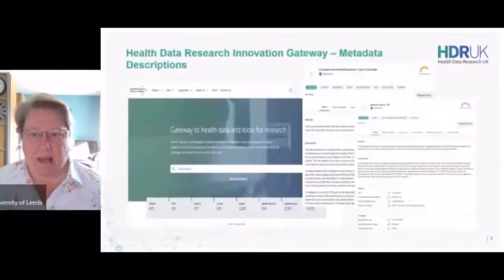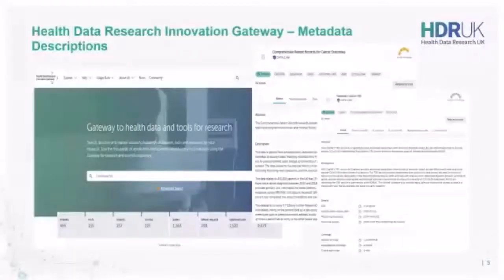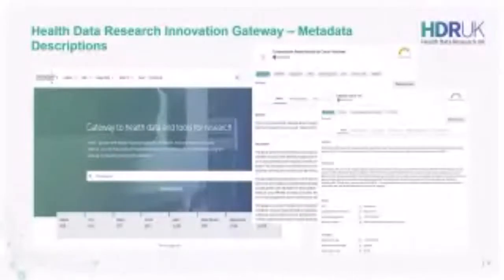I mentioned briefly earlier about the Health Data Research Innovation Gateway, and this is a fantastic portal. So just Google Health Data Research Innovation Gateway or words to that effect, and you'll be taken to this amazing portal that currently has 665 data sets, many tools, projects, and once again that refers back to the standards that I was talking about.